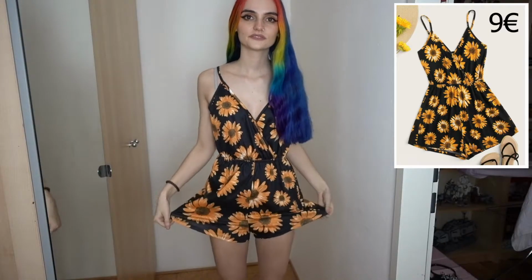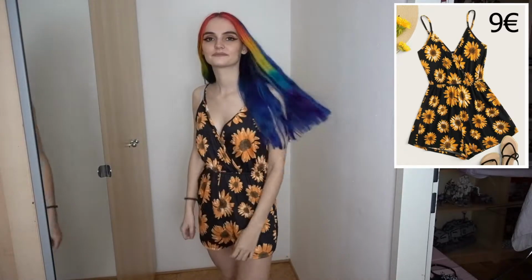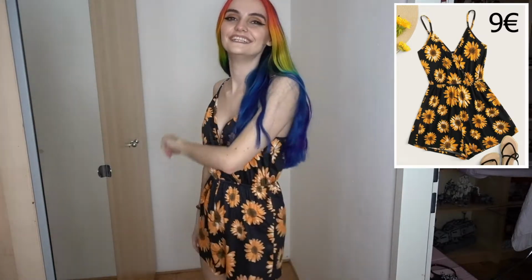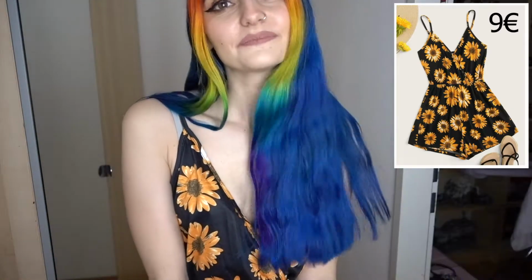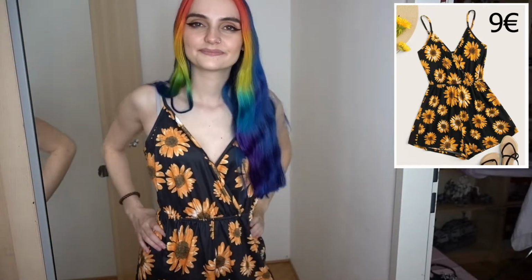And then the last thing I got is this romper jumpsuit, whatever you want to call it, with sunflowers on it. It's black, it's got sunflowers. The only thing, it doesn't have pockets, but it is so comfortable. Like, I will be wearing this the whole summer. It is so cute, so comfortable. I am honestly in love.